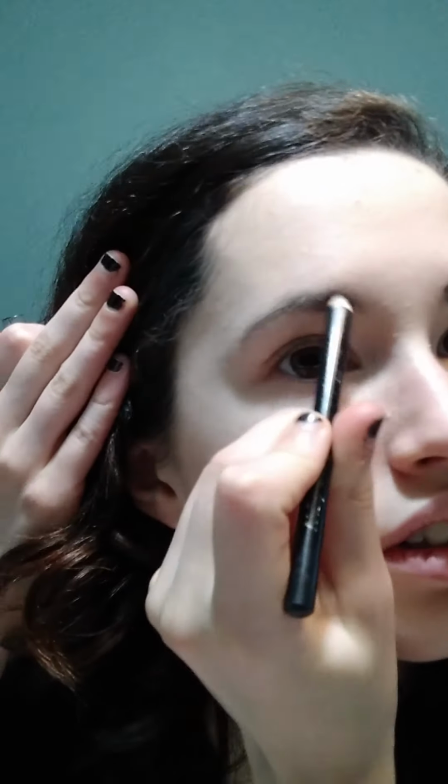Makeup starts with foundation and highlighter on the cheeks. I shaped my eyebrows with a brush, and then I added a bit of pencil to fill in more towards the middle and smaller at the edges.